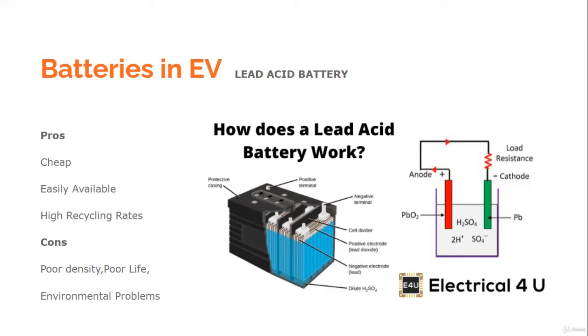The problem is not only of the space and weight. The problem is also that it has got fewer cycle lives, and if discharged below 50% of the capacity, it shortens the battery life. That is what is called a poor life, which is listed as a con, a disadvantage of the lead acid battery.